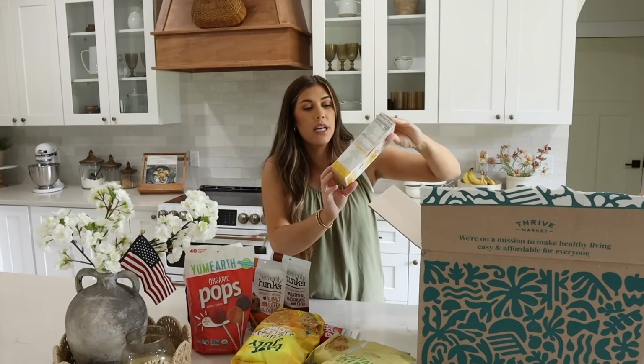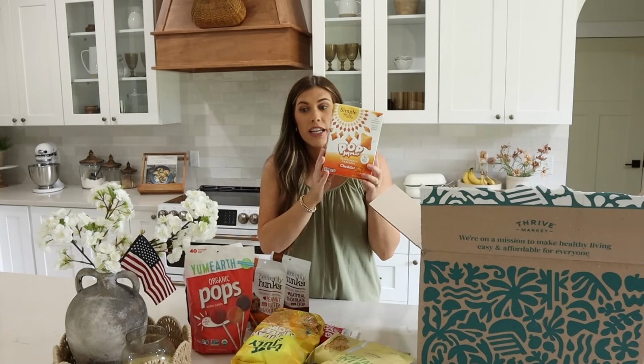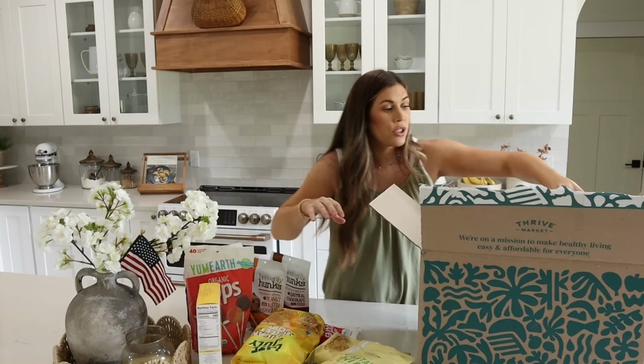Okay, next up we have some Pop'ems. These are like a healthier Cheez-It, and I know the kids will love that. I'm gonna try to save those for the trip.